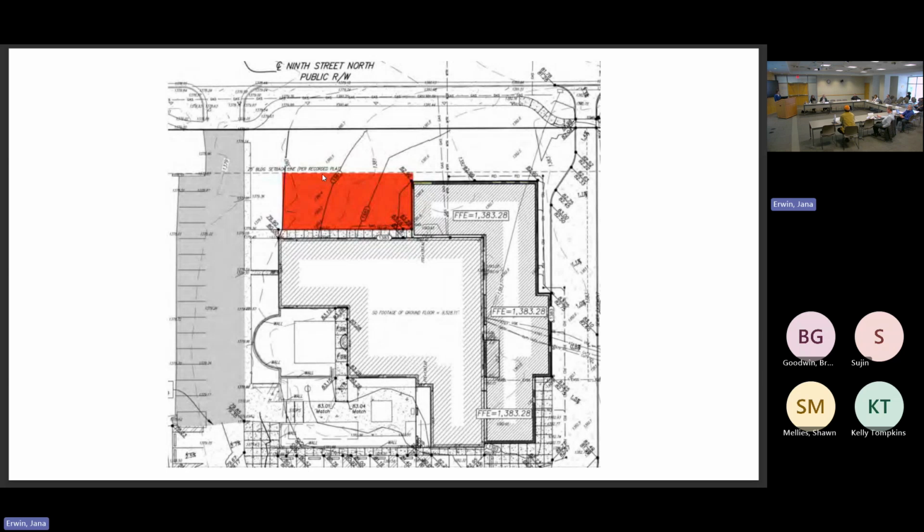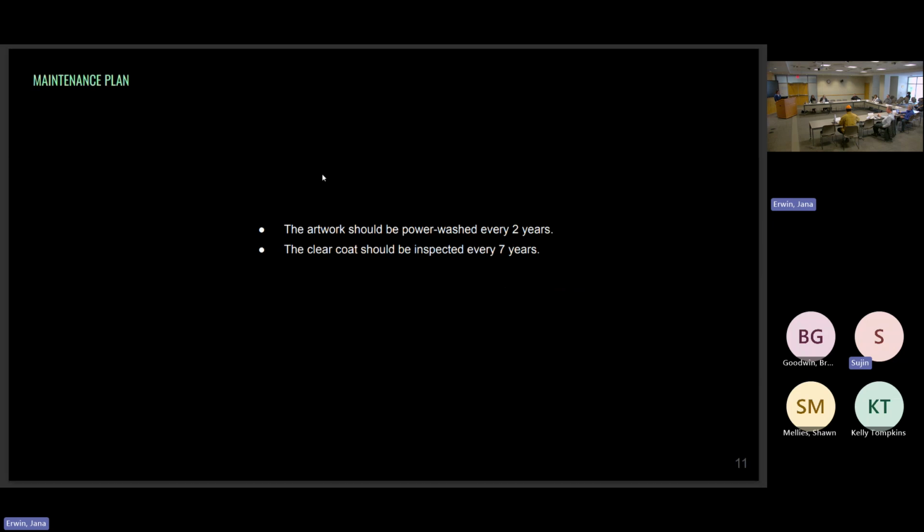Question, just because you included some maintenance information, which I always appreciated: any concerns about irrigation or sprinklers or lawnmowers being nearby that we need to take into consideration, or the general service? Yeah, that sprinkler question is really good.